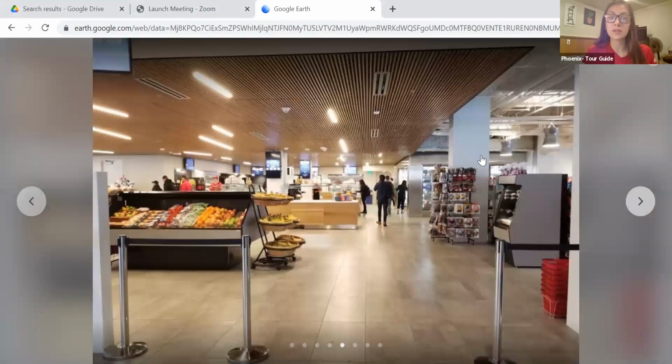Moving on, this is on the 2nd floor. This is what we call the Union Market. This is the main source of dining here for our students. It is set up in 2 ways, one being a cafeteria style. So if you're ready for that grab and go already made meals, that is available. And then if you're interested in preparing more of your own meals, it is also set up as a grocery store. So you can actually purchase the individual ingredients and prep your own food as well.